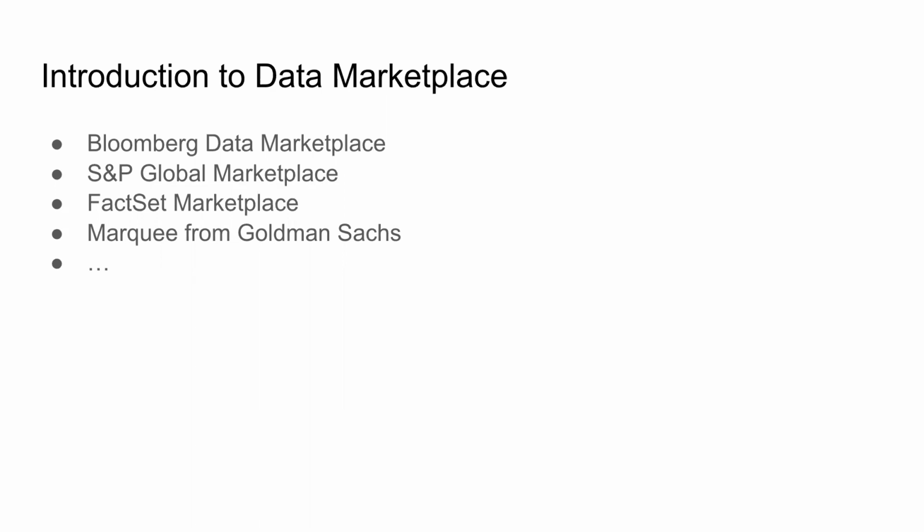So why do we need a data marketplace? The reason is that as data becomes more and more popular, there is a need for data sharing and to break the data silos. Later, I will elaborate a bit on this.